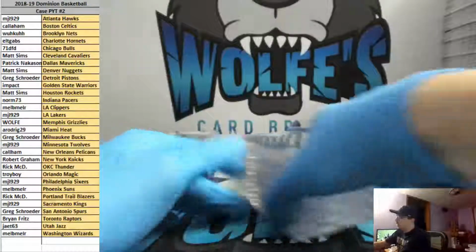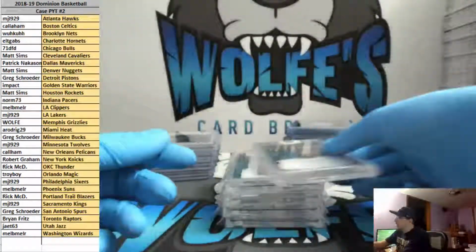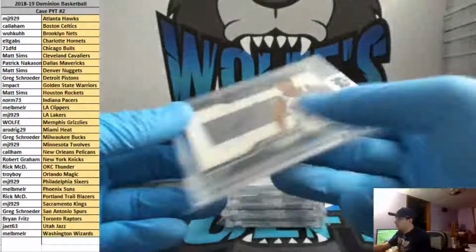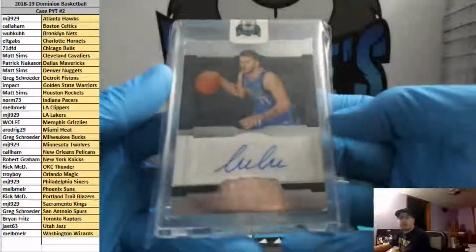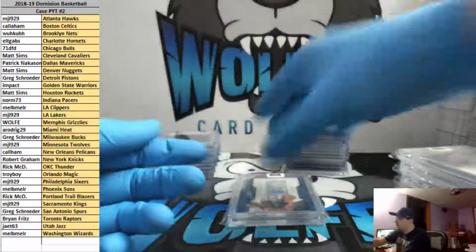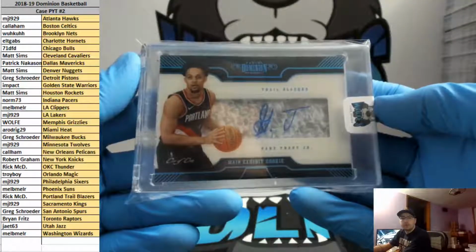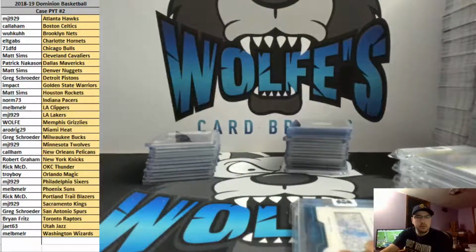Bigger hits of the break, there was SGA, rookie jersey autograph to 49, Clippers. Grizzlies, rookie jersey autograph to 49, Jaren Jackson Jr. Greek Freak, auto for the Bucks to 25, on-card shadow box. Luka Doncic, hell yeah, 28 out of 49, sticker auto for the Mavs. Kevin Knox, gold, 10 out of 10 sticker auto for the Knicks, and a 1-of-1 on card, Gary Trent Jr., shadow box for the Portland Trail Blazers. Ricky, Rick. All right, there we go. 18-19 Dominion Basketball, pick your team case number 2.